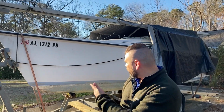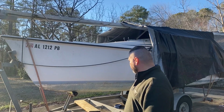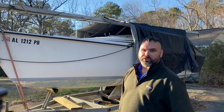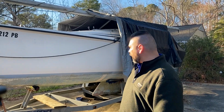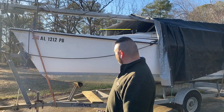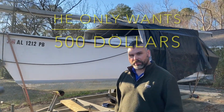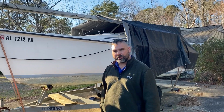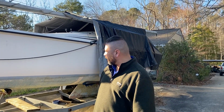Hey, how you doing? Central Alabama area. This is my 123 sailboat. I keep the sails inside so the sails don't get ruined. I just bought it as a project boat. I just don't have the time to work on it. The only issue really is on the left side bulkhead. It just needs to be rebuilt. It had to get torn down because it was rotted out, and I worked on replacing it. Just kind of ran out of time.